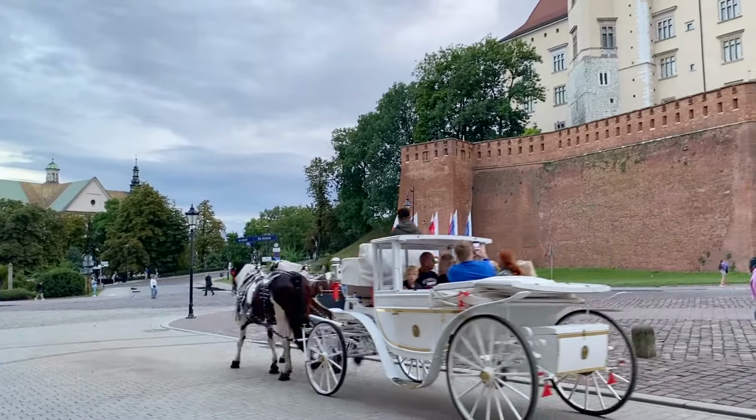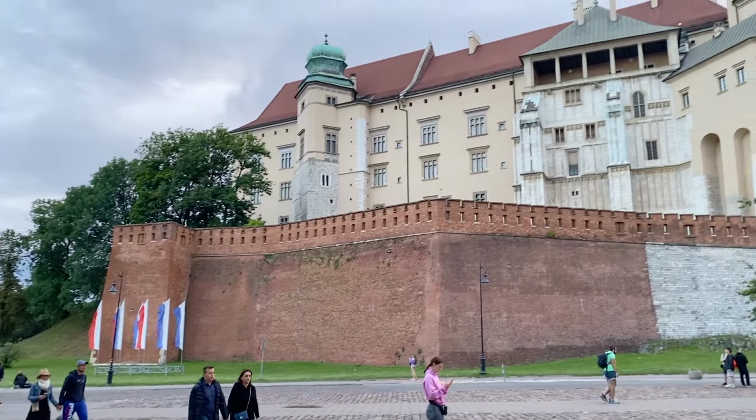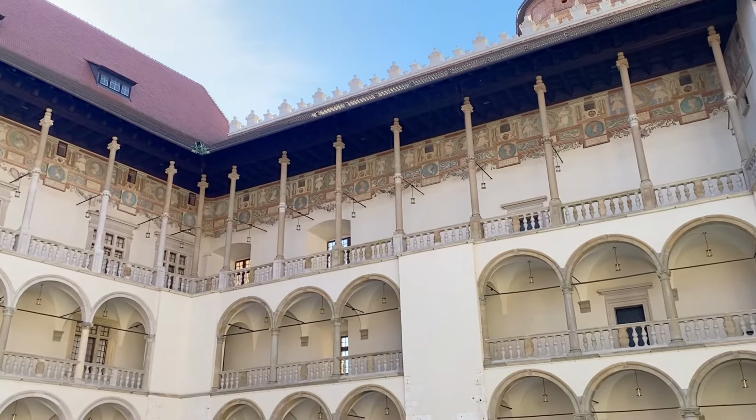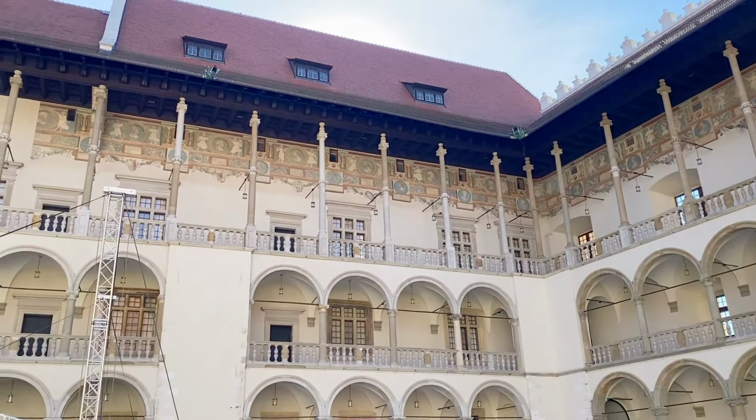But getting inside the main castle was a bit more of a grand experience, and I recommend you see at least one of the sections. Even the courtyard prior to the entry was so big that it's worth a visit even if you're not going inside.